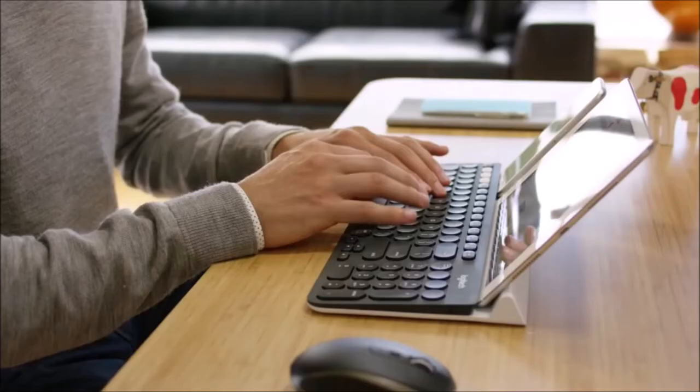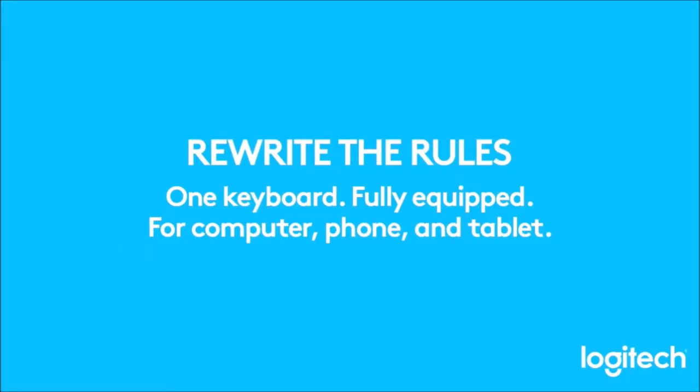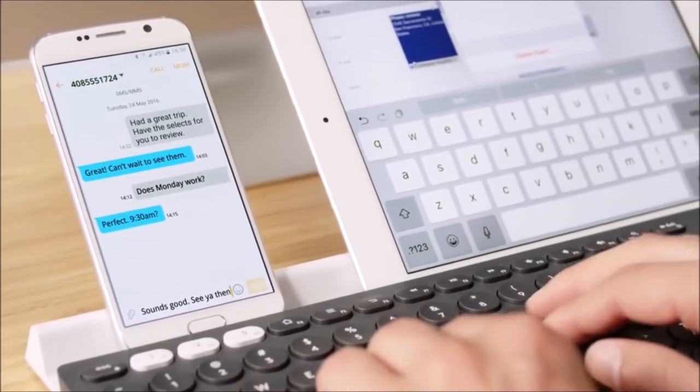Of course, none of this would matter if the writing experience was bad, but Logitech has all its bases covered. The round keys may seem peculiar, but you get used to them surprisingly fast, and although they have a short travel, they feel crisp, light, and very fast.